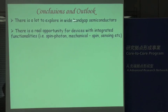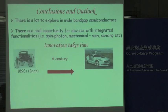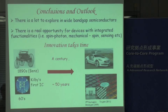To conclude, there is a lot to explore in wide bandgap materials. You can choose basically any material, and the bigger the bandgap, the more defects, the more interesting things you can dope it with and do new, cool science. Now we're also moving towards a hybrid approach, where we want to harness not only the mechanical properties or the optical properties of each material, but combine the two worlds. We want to do spin-photon, electro-optics, and different things to combine the best properties of every single material. Innovation takes time, sometimes a century, sometimes a bit faster, but definitely this theme of investigating fundamental material properties can eventually yield something very nice.